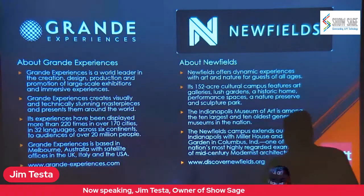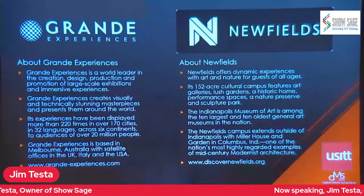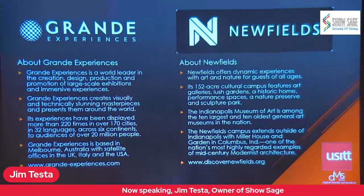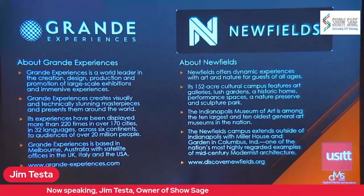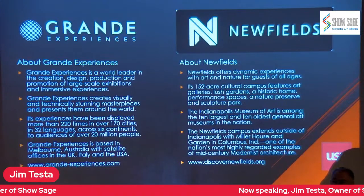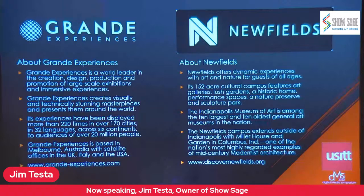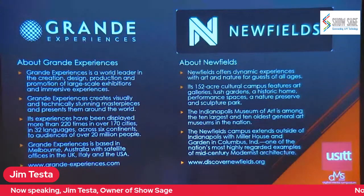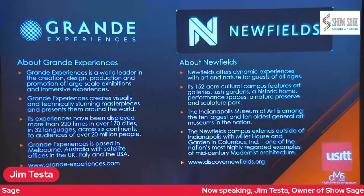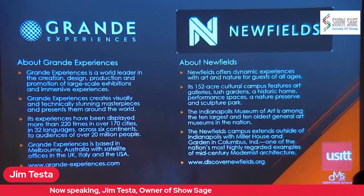Newfields is an art and nature not-for-profit organization based in Indianapolis. They're anchored by their 152-acre campus on which the Indianapolis Museum of Art sits. The IMA is actually one of the 10 oldest and 10 largest general art museums in the US. Newfields also has several historical and cultural properties outside of Indianapolis across the state of Indiana. We'll talk a little bit more about Grande's history here in a moment.